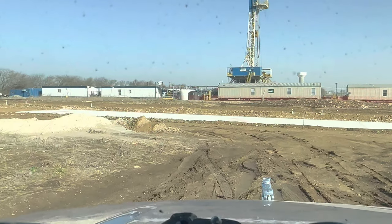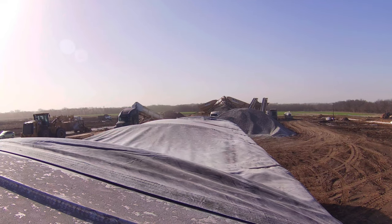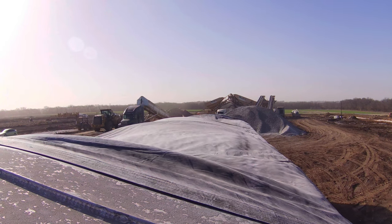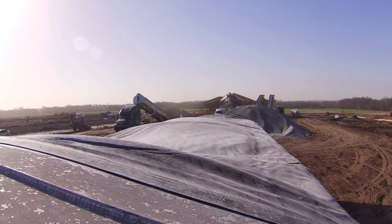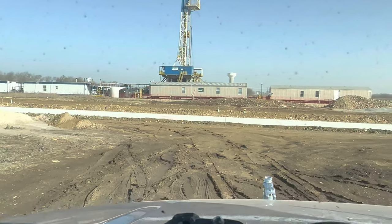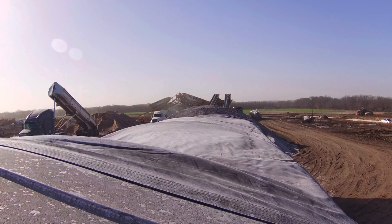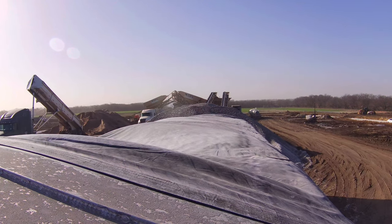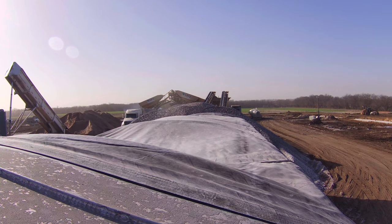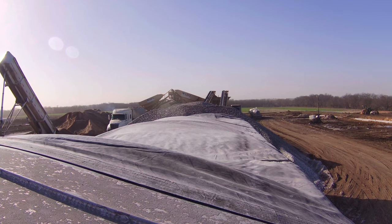I hate backing up in gunk like this. Kind of hard on the motor mount. Do it nice and easy. That Mac power wants to twist itself. Oh, that wouldn't do bad. If it rained much more, we wouldn't be able to dump out here.